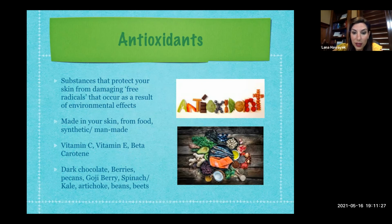What foods are rich in antioxidants? Also many, the main ones that caught my eye are dark chocolate, berries, all kinds of berries. So strawberries, blueberries, blackberries, pecans, goji berries, spinach and kale, artichoke, beans, beets. Salmon is a big one for antioxidants, and so forth. And so why are they important? Because they help reverse the damage that we're getting from the environment, which causes aging, and it causes skin cancer eventually as well.